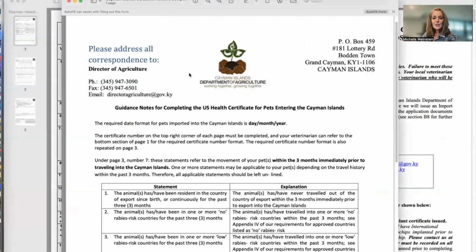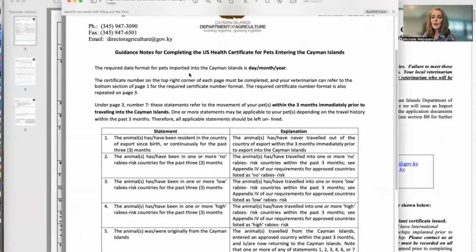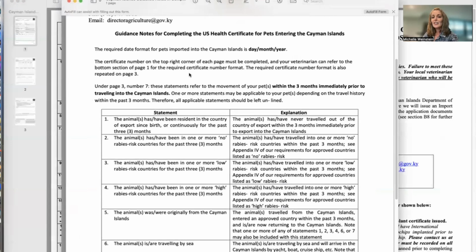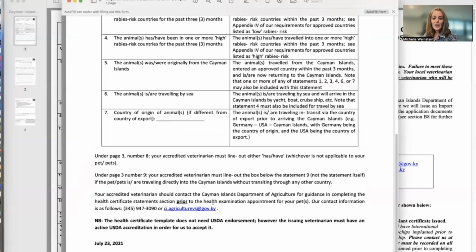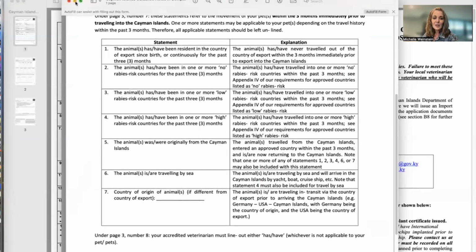And then this is the guidelines of what you would need for completing a U.S. health certificate for pets entering the Cayman Islands. So they actually had a specific health certificate that you had to take to your vet in order to even just come in the waters of the Cayman Islands. It goes through how to fill it out. If you had any questions, you had to email them or call. And yes, the phone calls were pretty expensive.